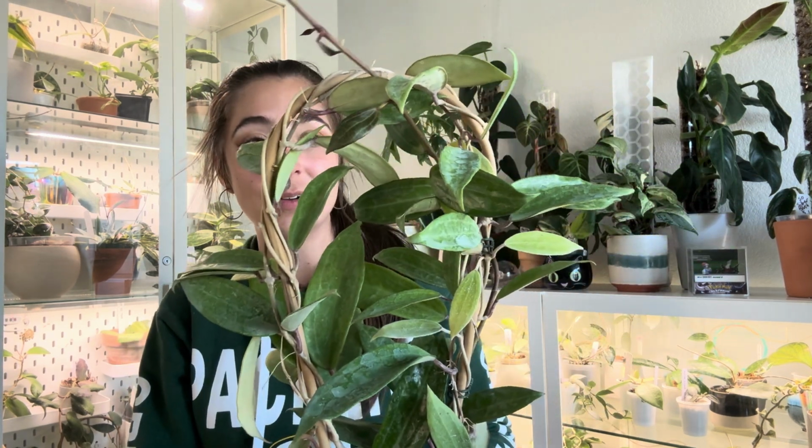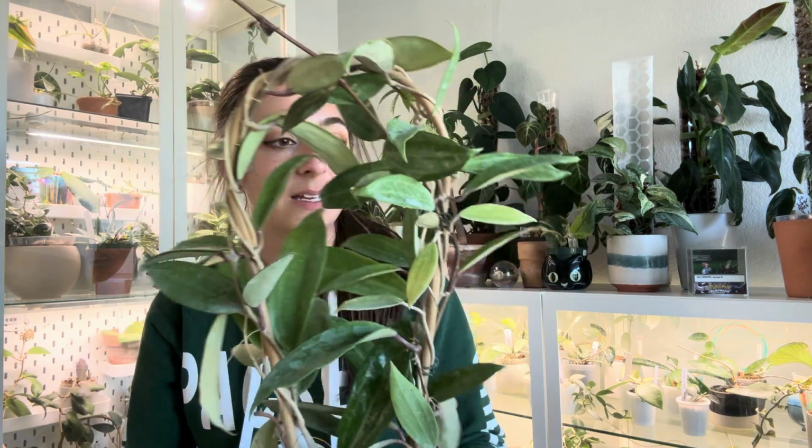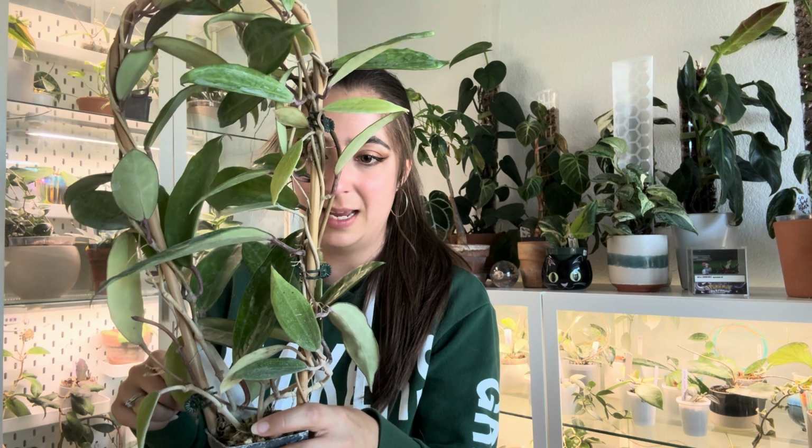There is new growth all over the place. There are tiny leaves growing on it. I think there's more tiny leaves back here. Yeah, that's a new growth point. That's a growth point. There's so much happening with this plant, but that's fine.